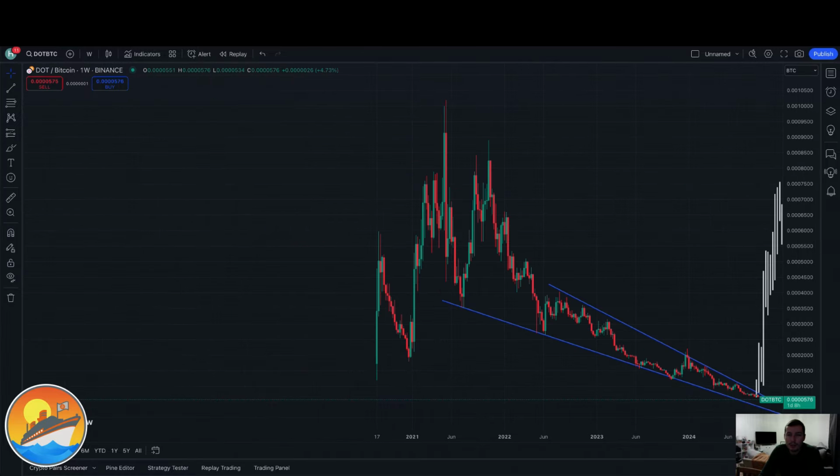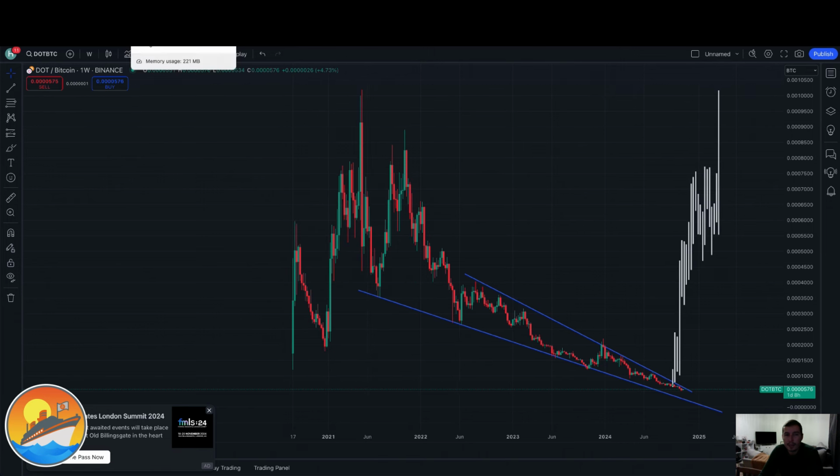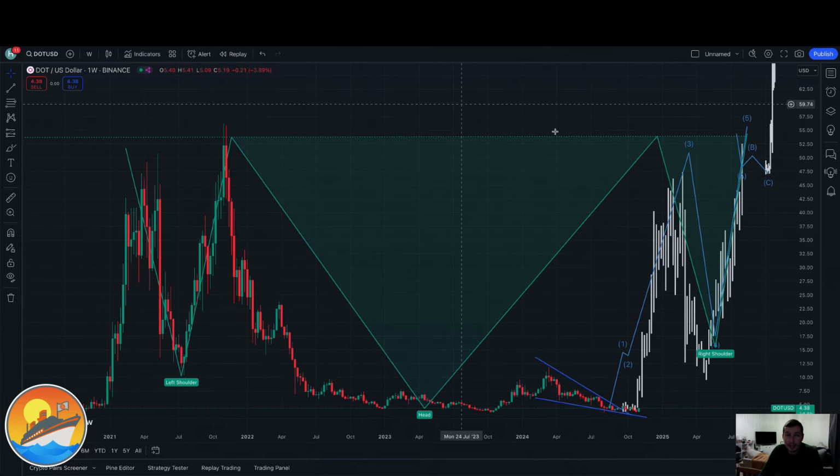And of course, DOT compared to the BTC, if we snap out of this falling wedge, as I've said, we can go and test this previous all-time high compared to the Bitcoin chart, and measured, that'll be around 15x. 15x multiplied twice. Let's say if Bitcoin doubles in price, that'll be 30x today's price, that'll be at around $120.